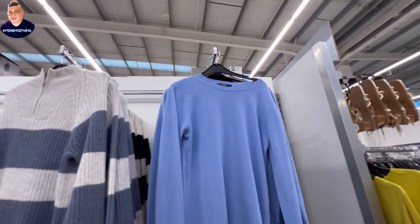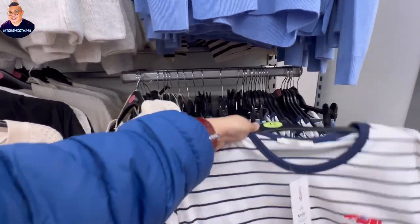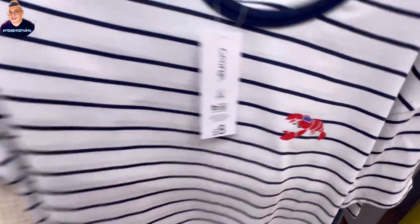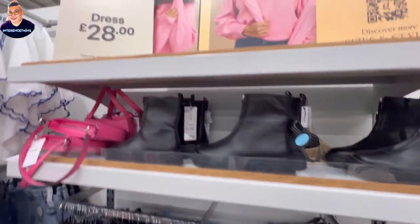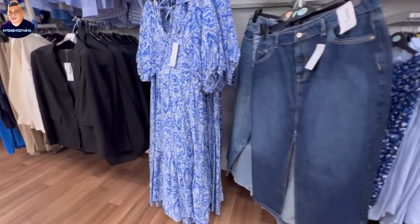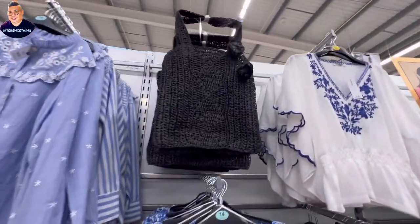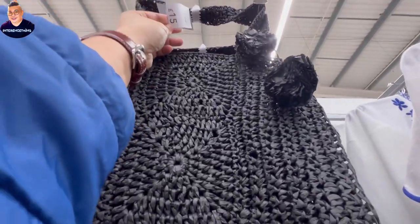Blue obviously here. These ones, £8. I like the design. I like the little crab, lobster. Boots, £23. £20. Ooh, what's this? There's a bag. Why do they have to put this so high? £15.